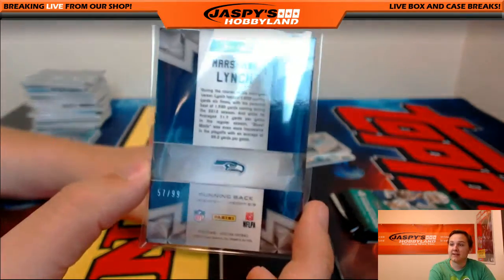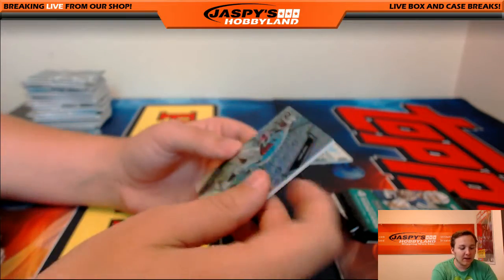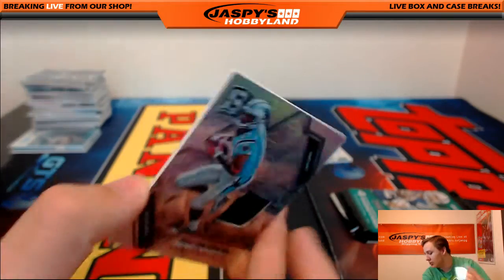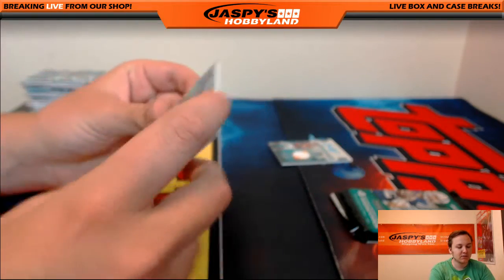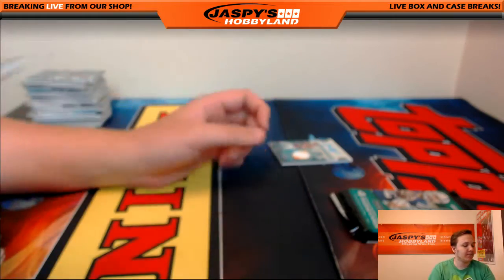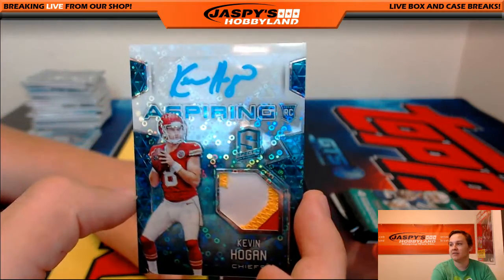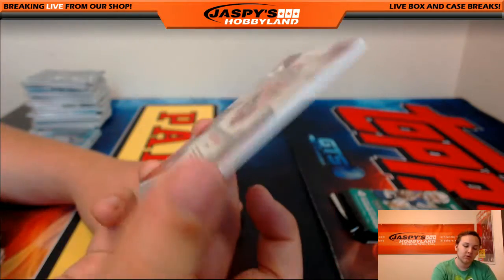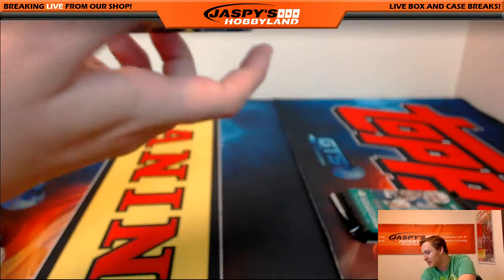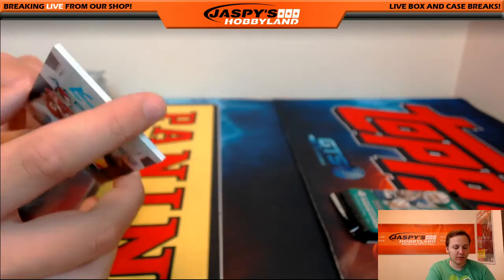Another one for you, 57/99. We got another Panthers, Devin Funchess. Panthers hit going out to Michael S. That one is numbered 38/199. And a three-color patch auto, Kevin Hogan, for the Chiefs. That one's numbered 16/60, who I now think got signed by the Browns. This one still goes to the Chiefs, that's Will.